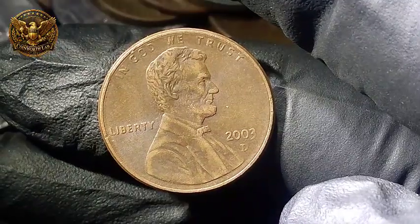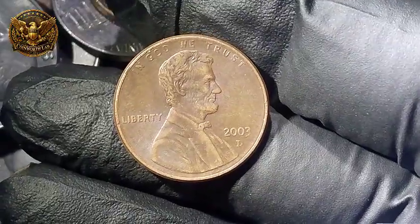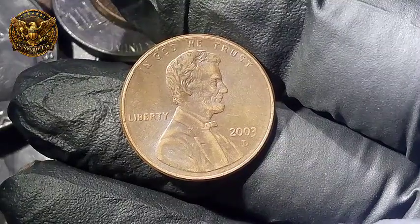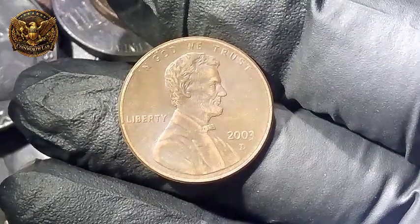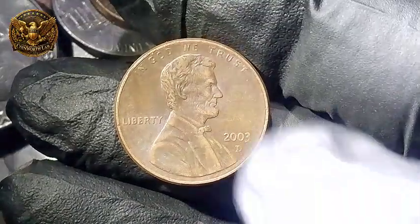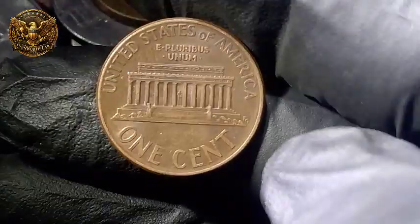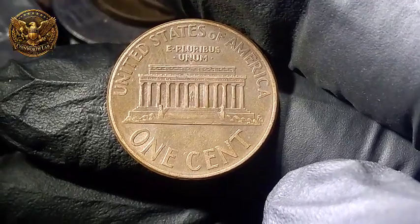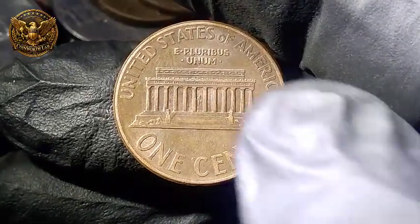But remember, and this is important, there are counterfeits out there, as word of these valuable errors has spread. Unscrupulous individuals have created fake error coins, using everything from careful engraving to sophisticated computer-controlled machinery to mimic the appearance of genuine minting errors. That's why authentication by a reputable grading service is absolutely essential before you start dreaming about how you'll spend your millions.